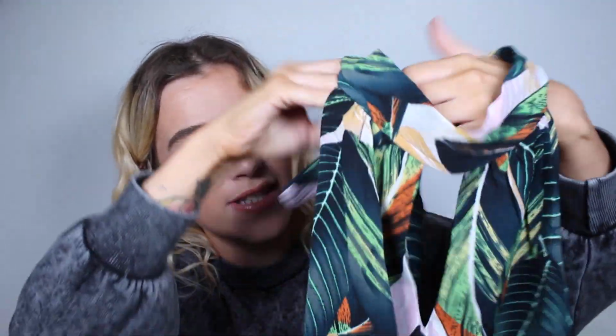The next item is a playsuit. And the reason I bought this is because I have a dress in a very similar pattern and a very similar neckline, and I love that dress so much. So I thought, you know what, I'm going to get this playsuit because it looks absolutely adorable. It's this really lovely leaf print. It's got a cutout in the front, so really flattering. It also has a massive cutout in the back as well. It's short sleeved and it's just got some shorts at the bottom.